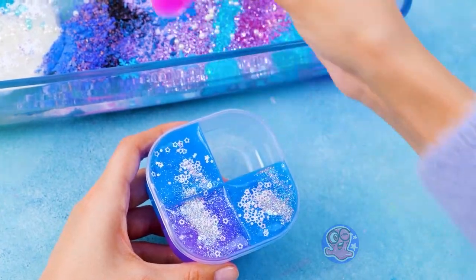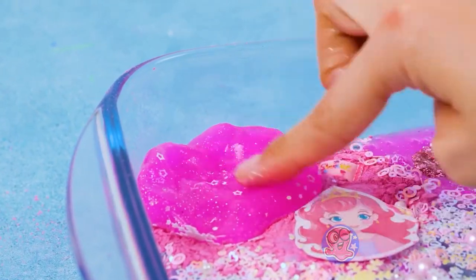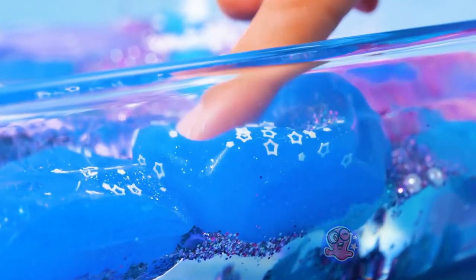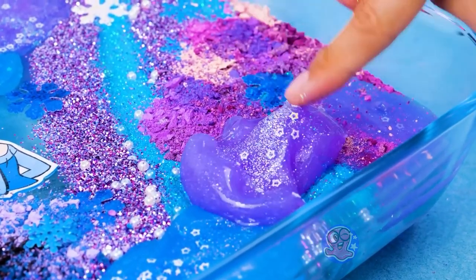Here we go. You are going right here, next to Elsa's friend. This color suits her very well, right? We have a spot for the blue one in the corner, too. And the purple slime fits right in here. Just what we need.